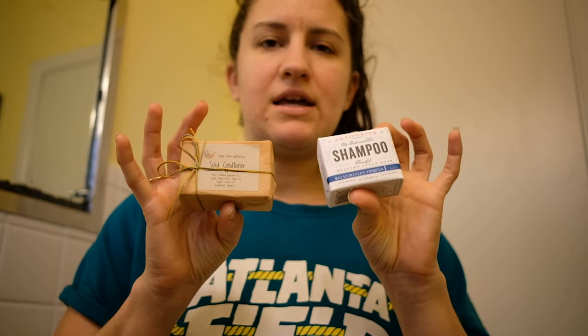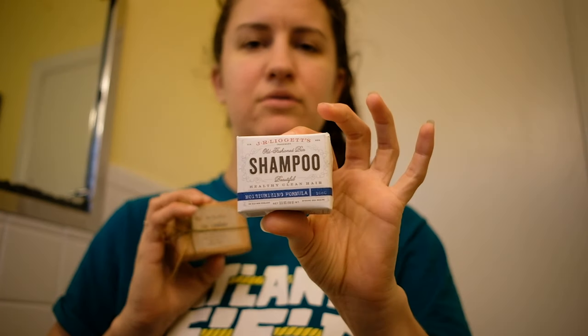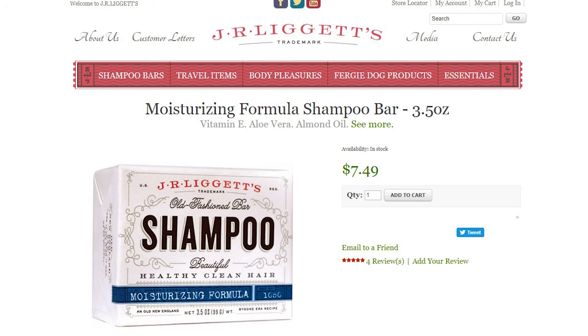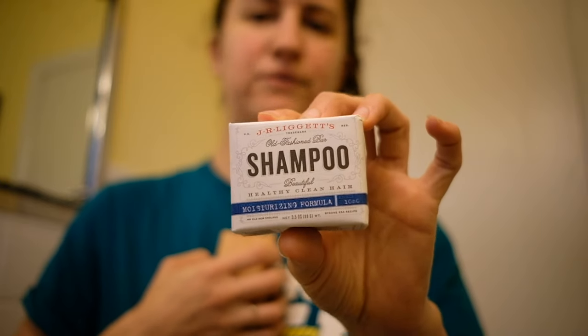I'm going to be talking about the shampoo and conditioner bars that I got that are plastic free. They come wrapped in paper. This shampoo bar I got from Whole Foods, and it has saponified olive oil, coconut oil, castor oil, rice bran oil, palm kernel oil, mango butter, virgin coconut oil, vitamin E, aloe vera, almond oil, no fragrance added, GMO free. The brand is J.R. Liggetts, and again, it's at Whole Foods.